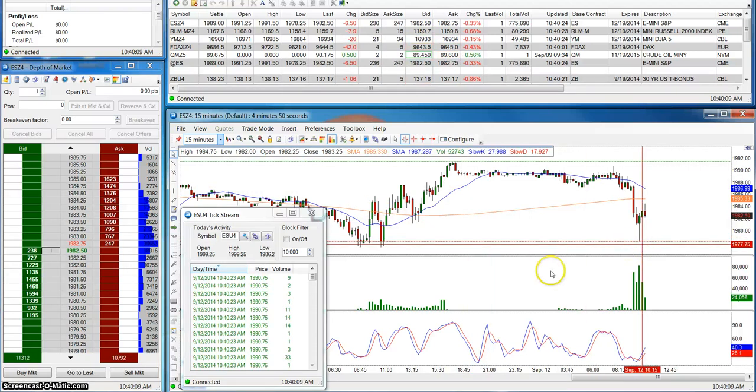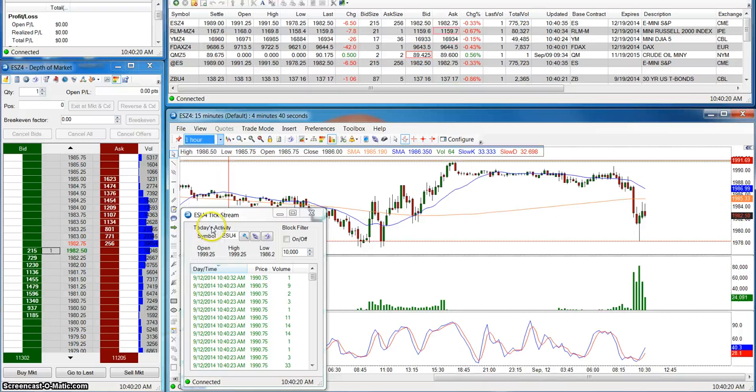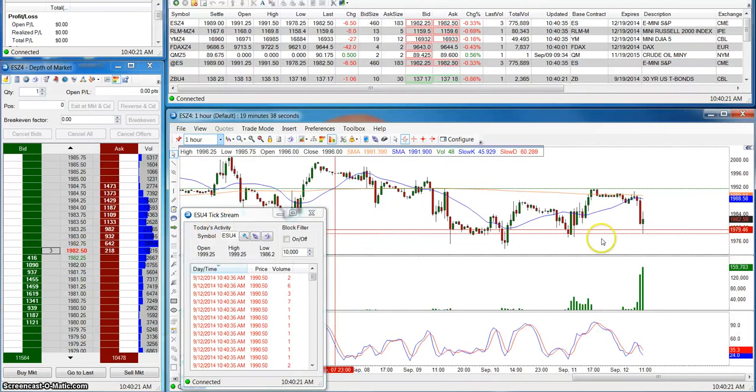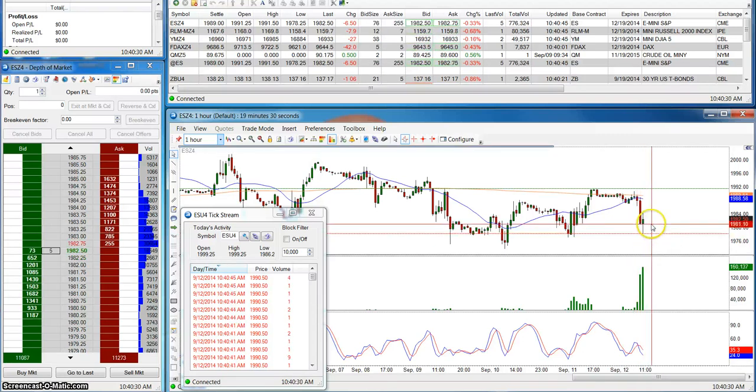On the 15-minute chart, the low is 82. On the hourly chart, we still have an open at 81.25, which can act as a support level.